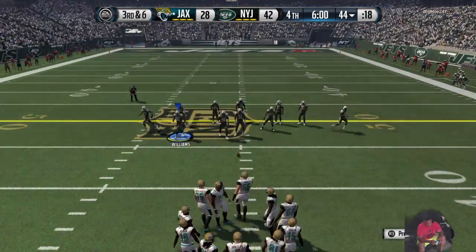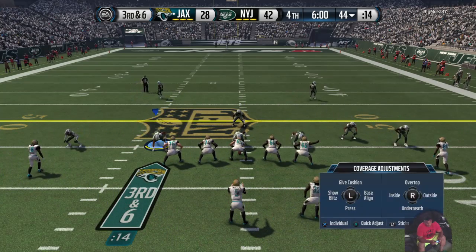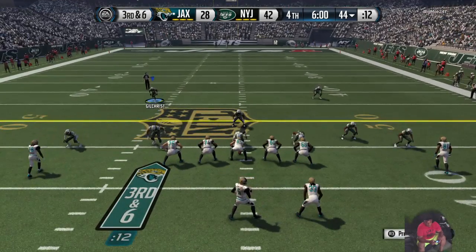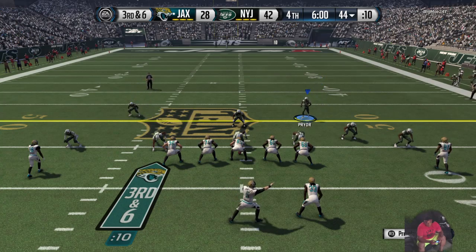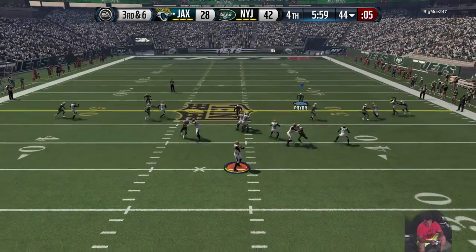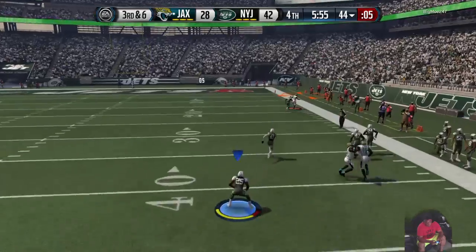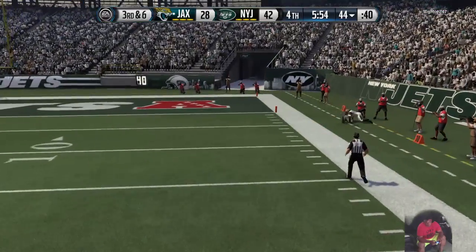Third and 6 coming up. The Jaguars need to get to the 50 for a first down. Now he's going to change the play. Look out. I think he's going to go down the field with the football. Final quarter underway now with this snap. Going for the deep ball, and it's out of bounds, incomplete.